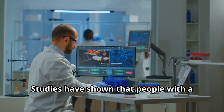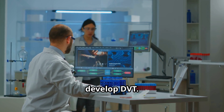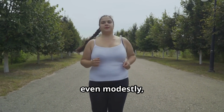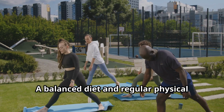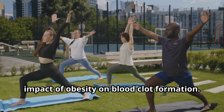Studies have shown that people with a high BMI are significantly more likely to develop DVT. The risk is even higher in those who are sedentary or have other risk factors. Losing weight, even modestly, can improve circulation and lower the chances of clotting. A balanced diet and regular physical activity are essential for reducing the impact of obesity on blood clot formation.